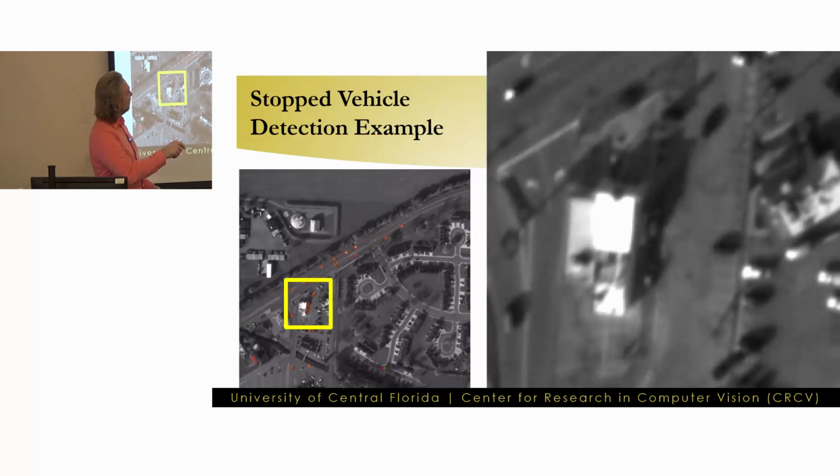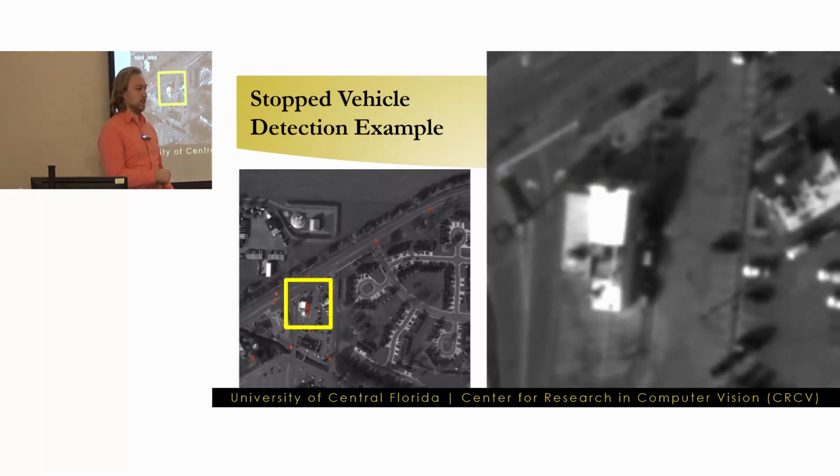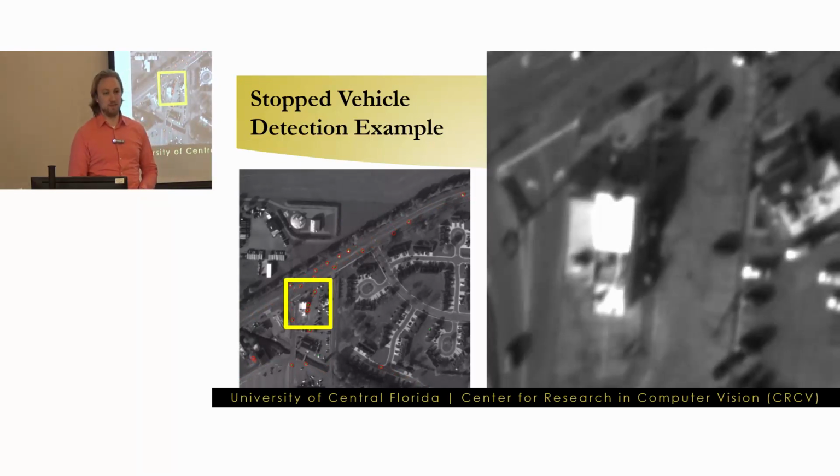There it is. And as you saw, while these vehicles are stopped, we maintain detection the whole time. Right, so this is very exciting. This is the first time people are doing very well at maintaining detections of stopped vehicles without doing some sort of tracking algorithm on top of it to not lose them when they stop.